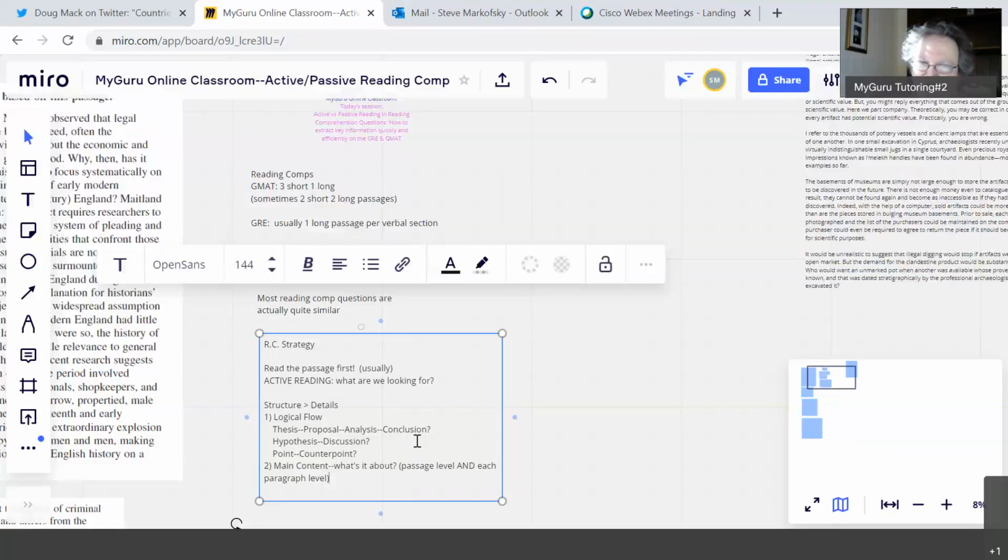You might find yourself doing an outline or a passage map. Some people do, some people don't. You might take a similar approach to the one you'd use for the GRE or the GMAT essay. If you take notes, keep them to a minimum. Don't spend a lot of time on notes. Just jot down a couple of things. So when you're looking for structure while actively reading, what am I looking for? I'm looking for this logical flow, and I'm looking to extract the main content. If I were to come up with a title for this passage, what would it be? That's the kind of stuff that you're trying to answer at this level.